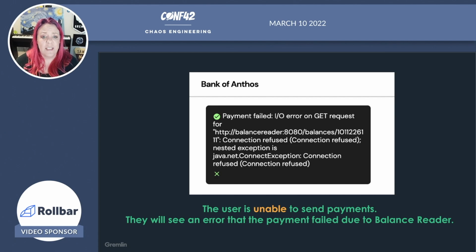There's a lot of things that you can do to allow for graceful degradation that makes a better user experience. And we want to think through this always from that user perspective. How can we reduce stress on those users?